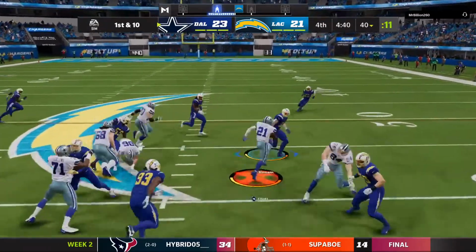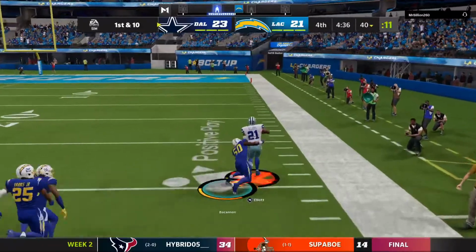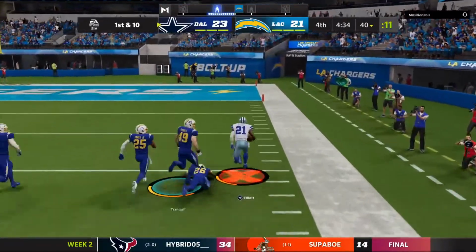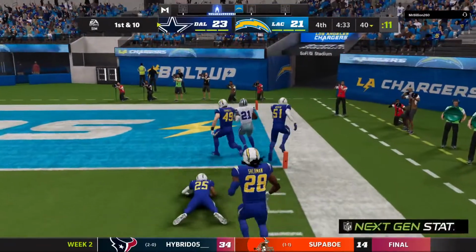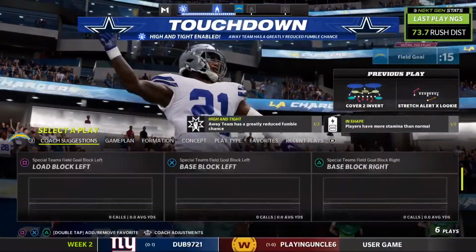A first down carry by Elliott. And some room to roam now. Into the end zone for a Cowboy touchdown.